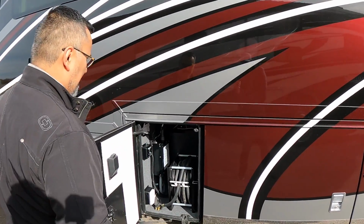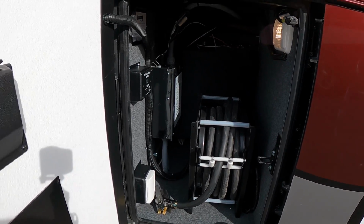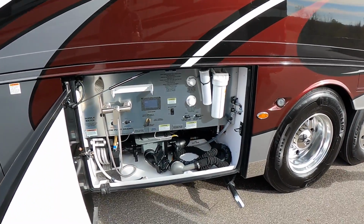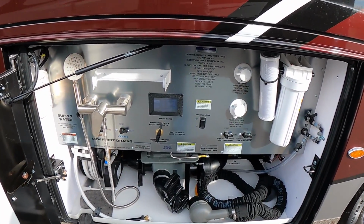All right, so next bay over, we got our nice 50-foot power cord. We got our Surge Guard protection system in there. You got a 110 outlet. Beautiful plumbing bay that you guys have in the Mountain Air. What's all going on here? Oh man, so we got a lot going on, right?